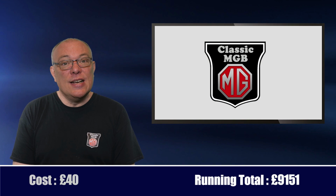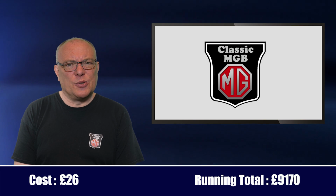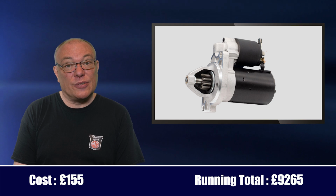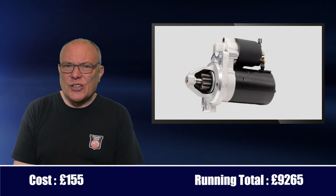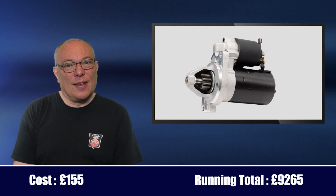Soon after this, occasionally on turning the key there was just a click and the starter motor failed to spin, so this was replaced at a total cost of £155. I could have replaced this myself, I guess, but without a ramp it's a fiddly job and Dillybrook have a very competitive labour rate.